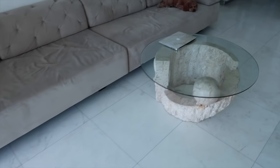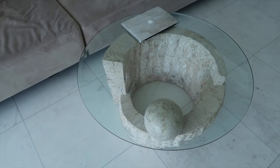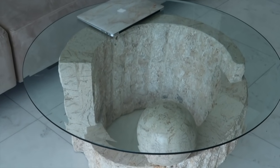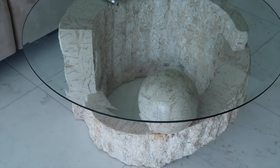We're also getting rid of our coffee table. I'm actually so bummed because I'm obsessed with this coffee table, but I kind of have a different vision for the living room, and I just feel like this is just not gonna work. Even though I wanna hold on to it, I'm forcing it. So we're getting rid of this.